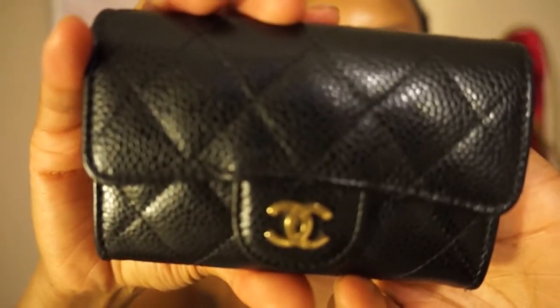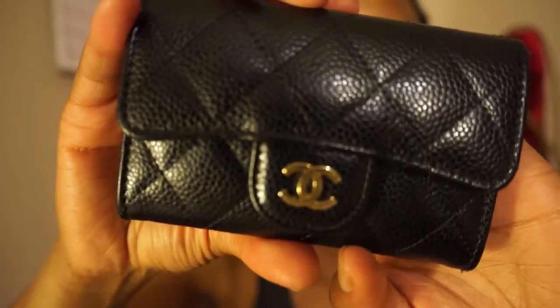The next favorite in this category is a small leather good, and I used this the entire month of July, and it is not only a favorite for July, it's one of my favorite small leather goods of all time. And it is this really puffy and beautiful Chanel card case in black caviar leather with gold hardware. And here is a close-up of that beautiful caviar leather and that gold hardware. It's so gorgeous.